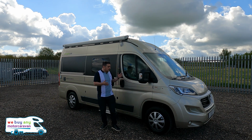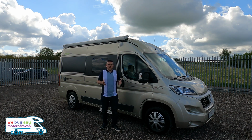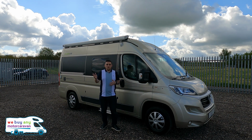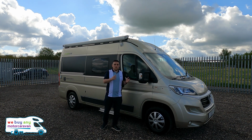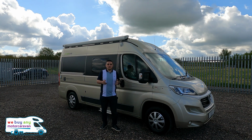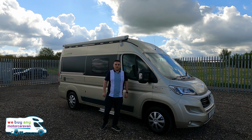So what have we got? It's on the Fiat Ducato. It's a 2.3 130 brake horsepower. It's under 5.5 meters in length, so really easy to maneuver. If you're going away for the weekend, don't need to worry about it. You can pop into town, park it in a normal space, there you go. And it's 3.3 ton, so it can be driven on a standard car license. Let's go and have a look around.